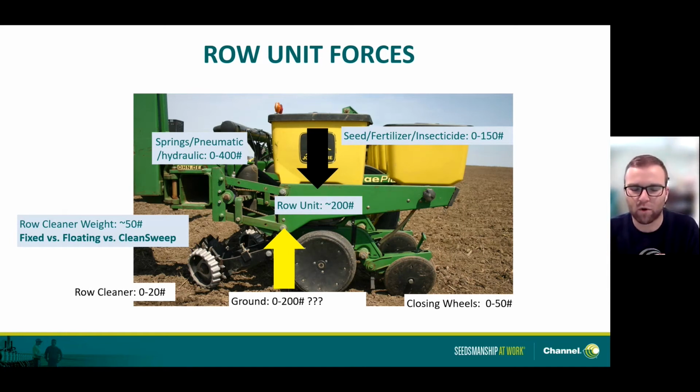And again, these weights are going to vary on the row units. Some are not nearly as heavy as 200 pounds. You could also add weight in the form of your row cleaners. It depends on what type. If they're fixed, floating, maybe they're clean sweeps that are hydraulically adjustable. It just depends on your setup. In terms of up forces, we've got possibly some weight from your row cleaners, your closing wheels, but the main source of that is going to be the resistance from the ground, which we call penetration resistance, right? That's how much weight it is taking to get your openers into the ground and your seed to depth. That's the main up force on that planter.